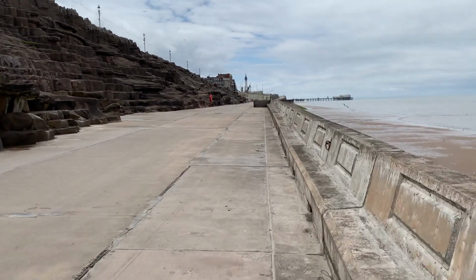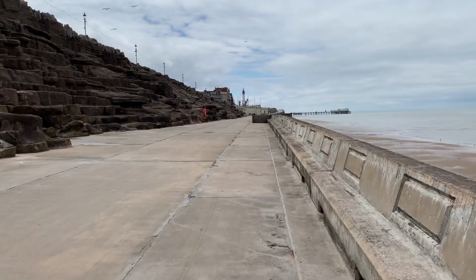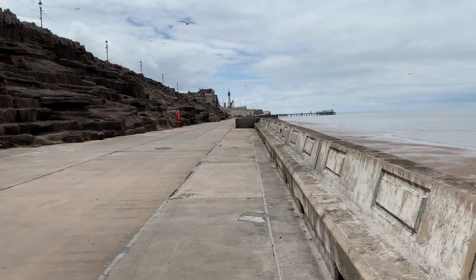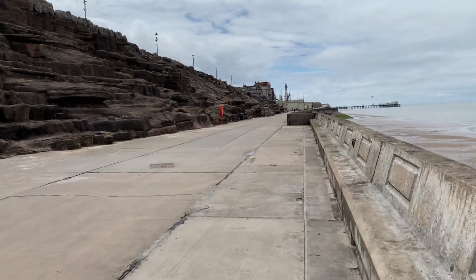So this next bit up here is what's known as the Colonnade, and Jubilee Gardens that I mentioned is above this cliff, and that's where we're going to go next on our little look around Blackpool North.